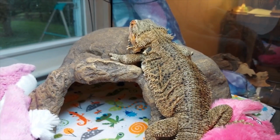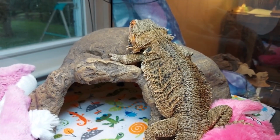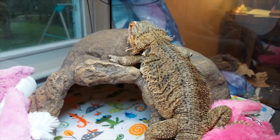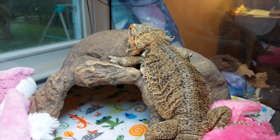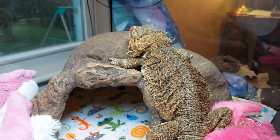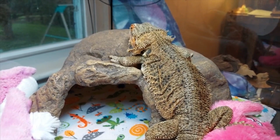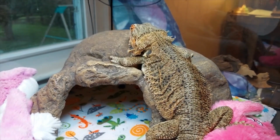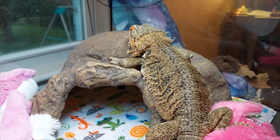She said it's not that big of a deal to have a 40-gallon tank. It's just not. If you want to get a bigger tank that makes you feel good, I'll tell you, I got a bigger tank. It made me feel good, but the dragons didn't like it. So at the end of the day, you've got to go by: do they like being by the window? Do they like having the space? Do they use the space?